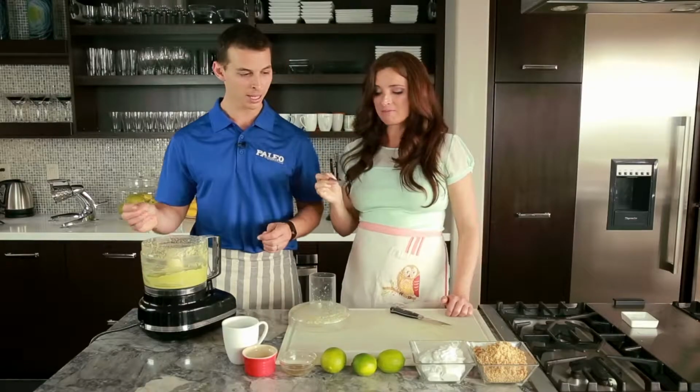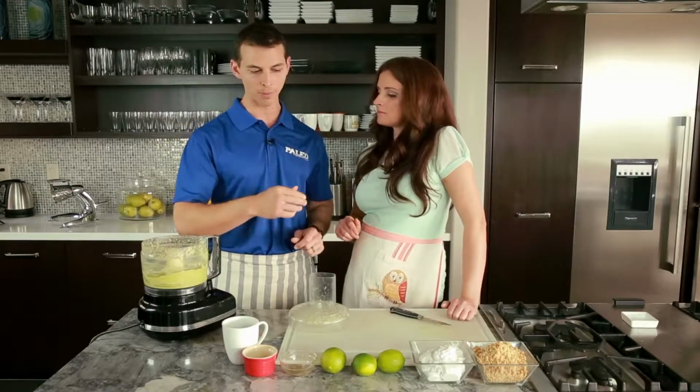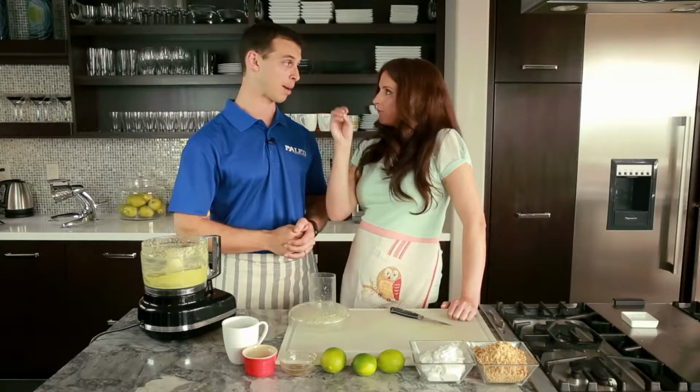Yeah, so that's our filling. So at this point, we're gonna just put this stuff to the side. We can fold some of the coconut cream into this. And then we're gonna save some of the coconut cream for topping, for a dollop on the top.